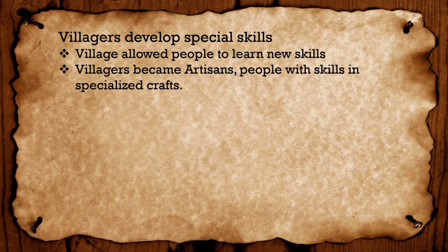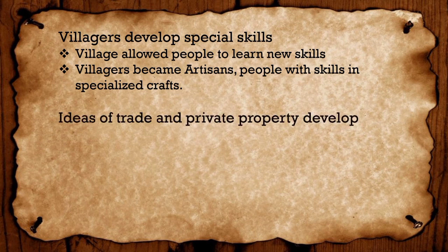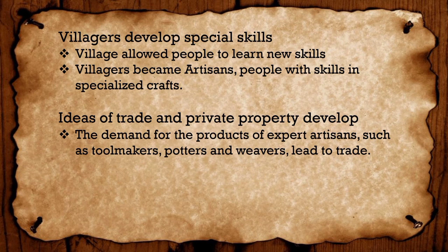Ideas of trade and private property developed. The demand for the products of expert artisans such as toolmakers, potters, and weavers led to trade, wherein a toolmaker might trade with a farmer, exchanging a stone hoe and axe for grain or sheep. A potter might trade clay pots for animal skin to make boots or clothing. This kind of exchanging one good for another is what we call barter.